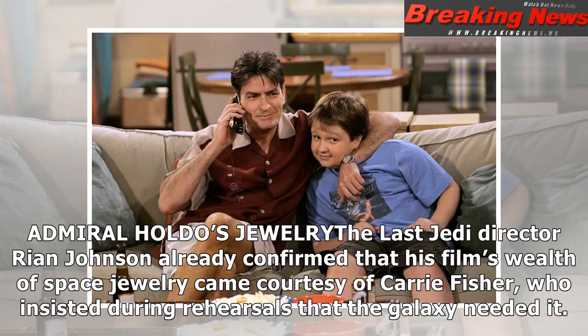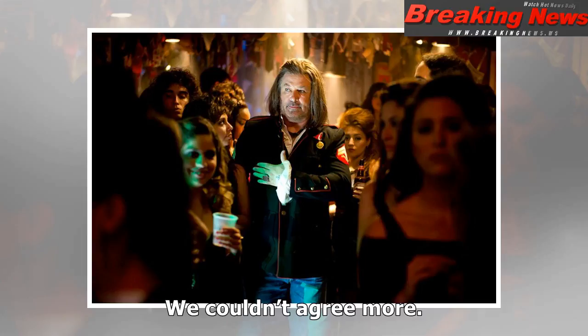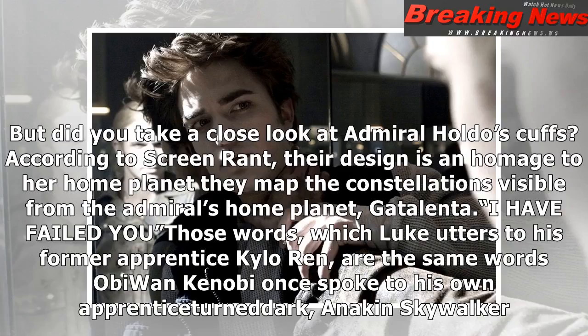Admiral Holdo's jewelry. Last Jedi director Rian Johnson already confirmed that his film's wealth of space jewelry came courtesy of Carrie Fisher, who insisted during rehearsals that the galaxy needed it. We couldn't agree more. But did you take a close look at Admiral Holdo's cuffs? According to Screen Rant, their design is an homage to her home planet. They map the constellations visible from the Admiral's home planet, Gatalanta.